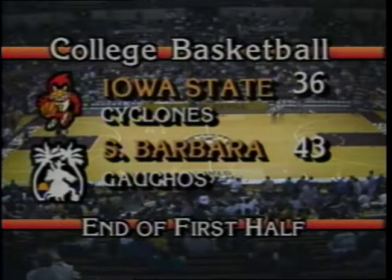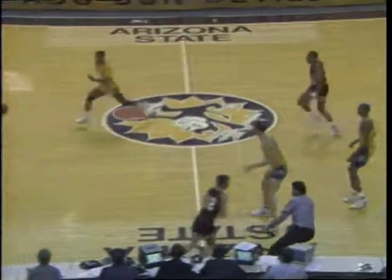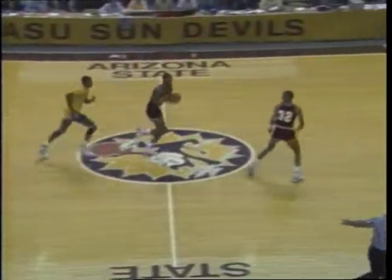Cal Santa Barbara extended its lead to 10 points at the beginning of the second half. Iowa State finally got things working. Elmer Robinson's jumper at the top of the key made it an 8-point game at 50-42. Goodman kept the pressure on from the outside. This was his third three-pointer of the night. It was 56-45. Later in the second half, Goodman reeled off another bomb from the three-point circle.